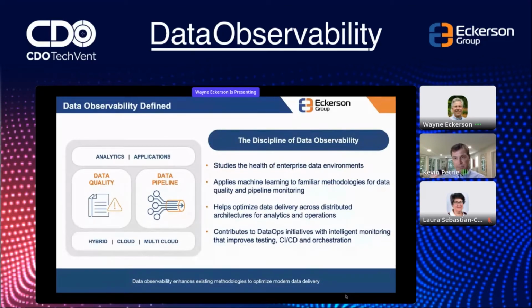Laura and I were talking as we were building material for this, and I talked about data-driven applications, and she posed the question, aren't all applications data-driven now? And I think that's a great point. It's important to understand the degree to which reliable, accurate, real-time data is driving most operational workloads today.